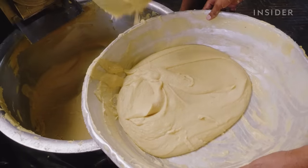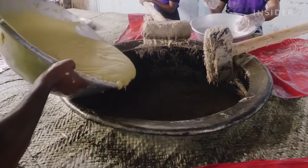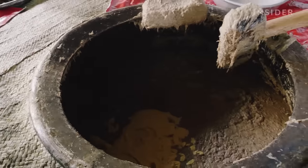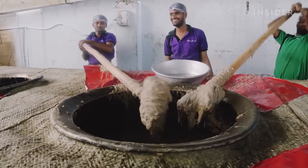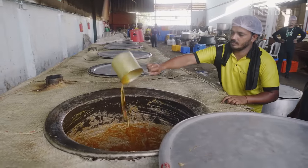When the mixture reaches a smoother consistency, they add lentil paste and continue mashing for another 15 to 20 minutes. Finally, it's topped with boiled ghee, then scooped into thermal containers and wheeled to another room where it's weighed and loaded onto delivery trucks.